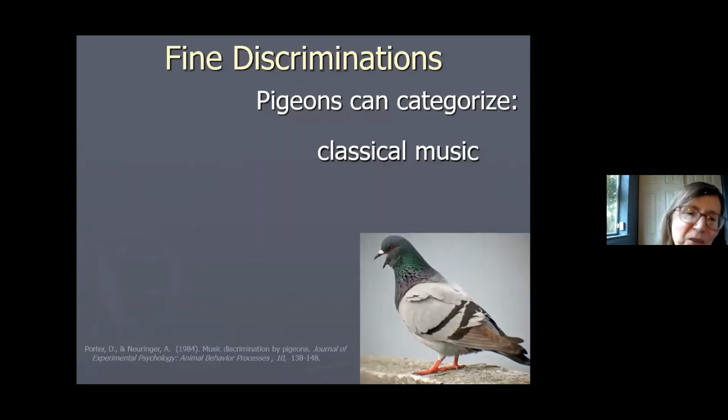And one of my friends and colleagues who taught at Reed College for many years, Alan Nuringer, did this study some years ago, knowing that pigeons could hear pretty well. And so wondering if they could learn the difference between different styles of classical music. So he taught them with some sample excerpts to peck left when they heard excerpts from the Baroque era. That's like Bach, the early 1700s, for those of you who aren't classical music fans. And then on the other hand, they should peck on the right-hand side and get periodically reinforced with access to grain if they heard music from the 20th century, like Stravinsky, 20th century classical music.